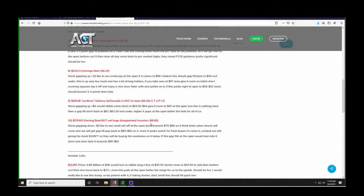So I had it going two ways. If it sold off at the open to 79 to 80, the stock was going to pop back to 84. Once 84 came, we were going to get a sell-off back again towards 80 and under. And that's really what I wanted. 84 was the target at the pop at the open, and then it was going to fade to 79 to $80. If it pulled to 79.80, I wanted everyone to long the stock. So it was either or.